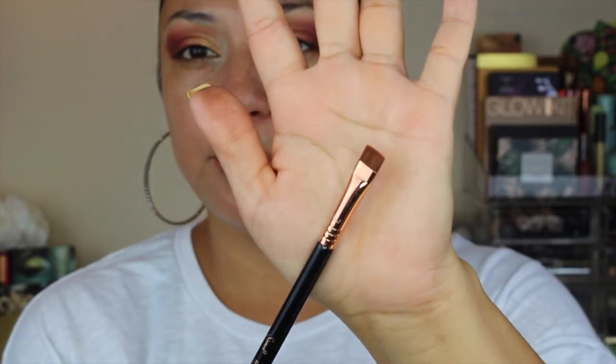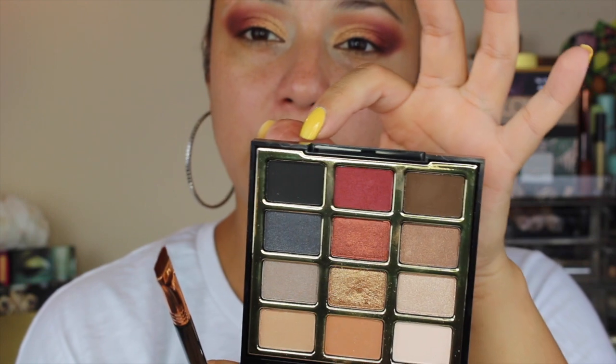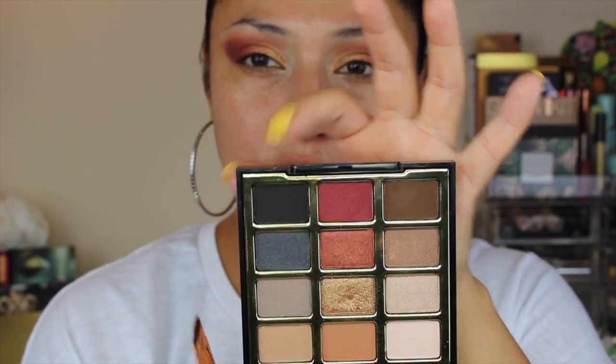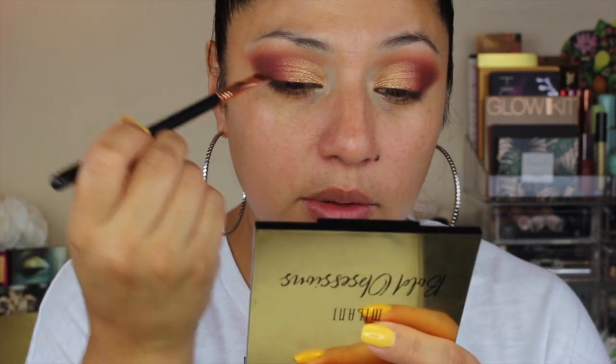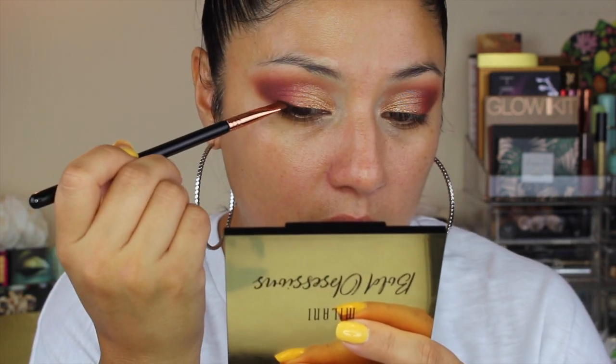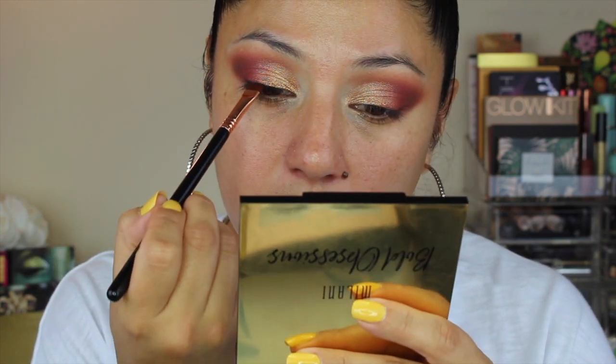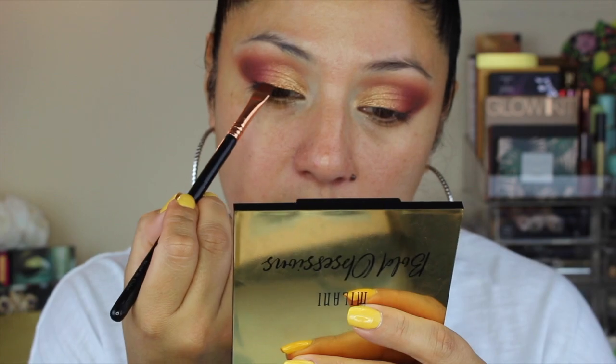So going in with this brush right here, which is a very flat, thin brush, I'm going to go into this shade right here, which is called Little Black Dress, and I'm going to grab it and I'm just going to dampen it right by our lash line, like so. All right, so this is what we have so far.